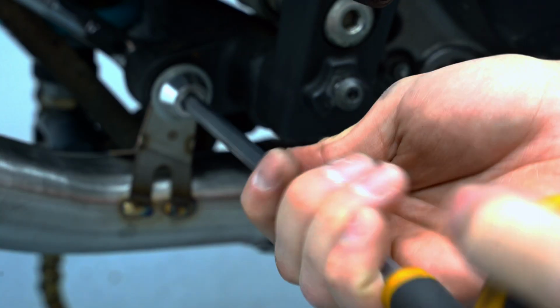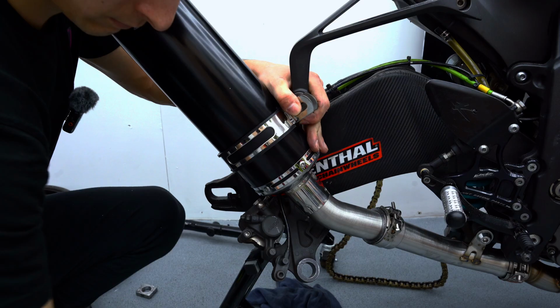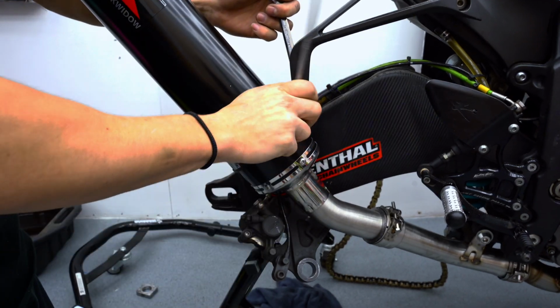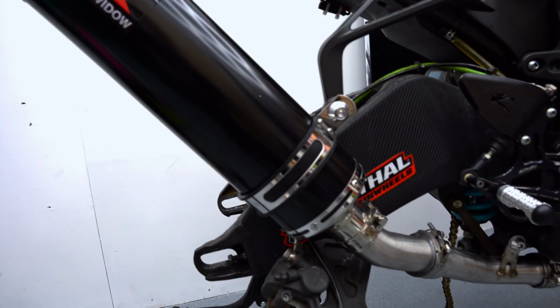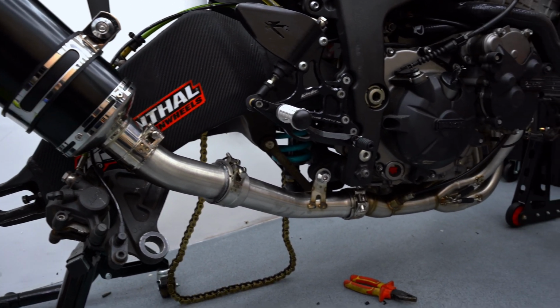Now, in terms of doing this exhaust, it was easy. Couple of clamps, tighten up a few bolts, bolt it all together, stick the O2 sensor on there, and that is as simple as it is. It's a really nice, easy thing to do on your bike. Now let's just have a moment of appreciation. A nice black end can, carbon tips, brand new pipes everywhere. It just looks absolutely gorgeous.